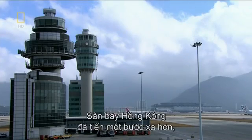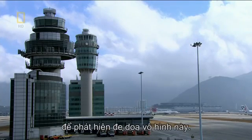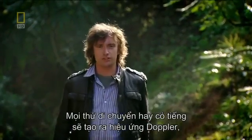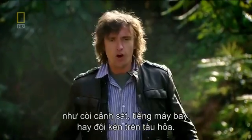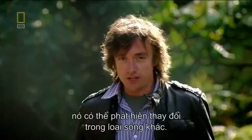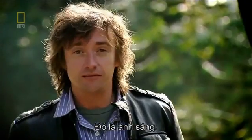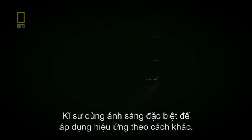So Hong Kong International Airport went a stage further and pioneered a new way of using Doppler shift to detect the invisible threat. Anything that moves and makes a noise can produce the Doppler shift. That's what you can hear it in. Police sirens, aeroplanes, or a band on a train. But it's not limited just to noise. You can also detect the shift in another waveform. Light. And a special kind of light is the key to Hong Kong's other use of Doppler.